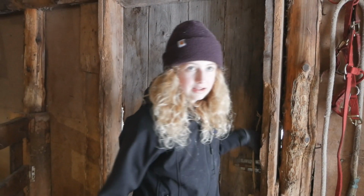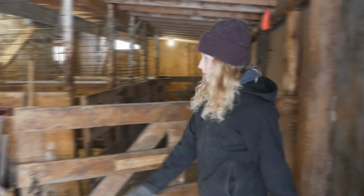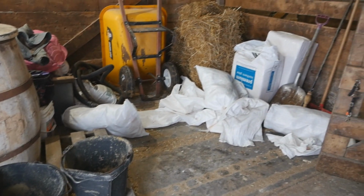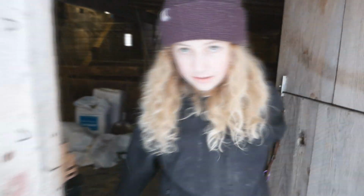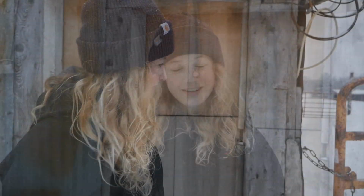Then this is, if you guys remember, where my lambs were last year in the summertime. Now it has been taken over by grain mess. And looks like you've got an explosion of bags. You should probably do something about that. Yeah. There's too many. So that is this barn. Aw, there's Forrest. Oh god, cute. Okay, so let's move on to the last barn, the big barn.